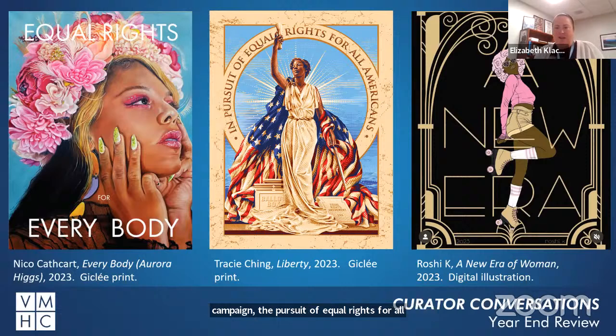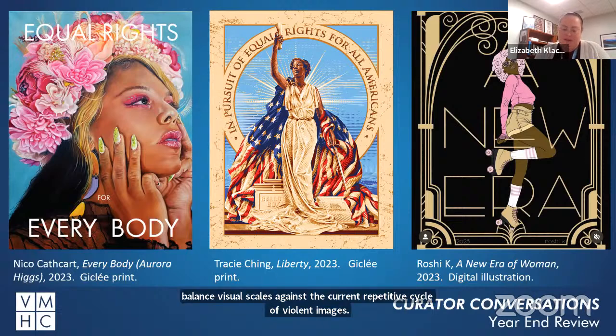And finally, on the right, we have A New Era of Woman, which is a digital illustration by an artist named Rashi K, who is a multimedia artist working out of Stanton, Virginia, originally from Austin, Texas. She is best known for her gentle depictions of women in various scenes of meditative calm. She uses narrative illustrations and a wide variety of mediums to gently balance the visual scales against the current repetitive cycle of violent images that our communities are exposed to daily.